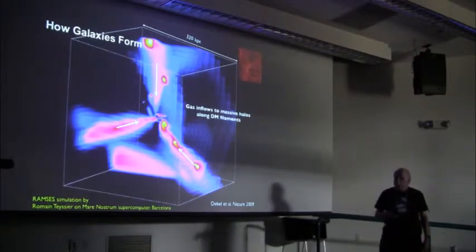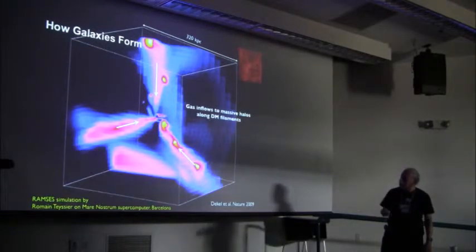And you saw how matter flows along the filaments in that Cruz simulation that I showed you. So this is now doing a much higher resolution simulation where we zoom in and actually show the way it works.